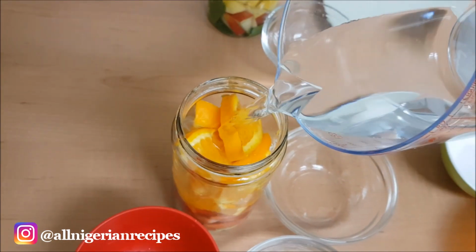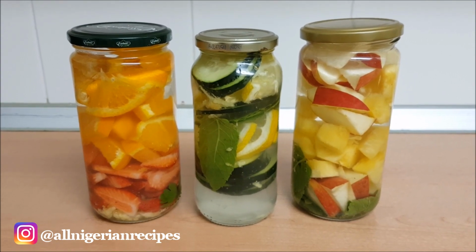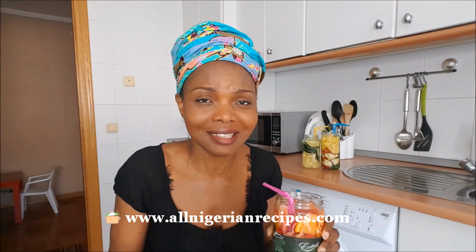When you are done, pour water to cover them. Place in the fridge overnight to give the ingredients time to infuse into the water. So the next morning, I drink it the first thing in the morning. You can feel it going into your bloodstream. Yes!